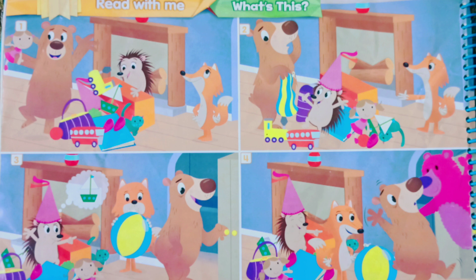Look, look, look, in the toy box. Toys for girls and toys for boys. Find a ball, bounce, bounce, bounce. Find a ball. Oh, thank you. Find a doll, wah, wah, wah. Find a doll. Oh, thank you. Find a boat, rock, rock, rock. Find a boat. Oh, thank you. Find a teddy bear, hug, hug, hug. Find a teddy bear. Oh, thank you.